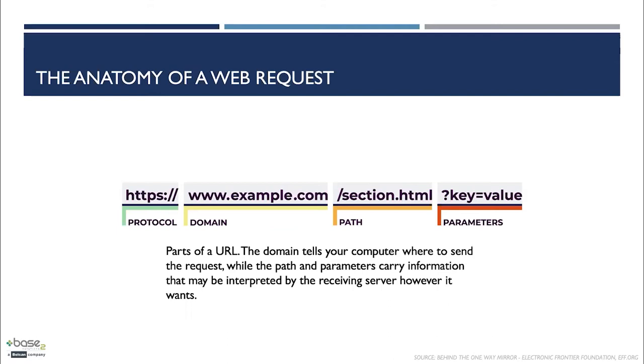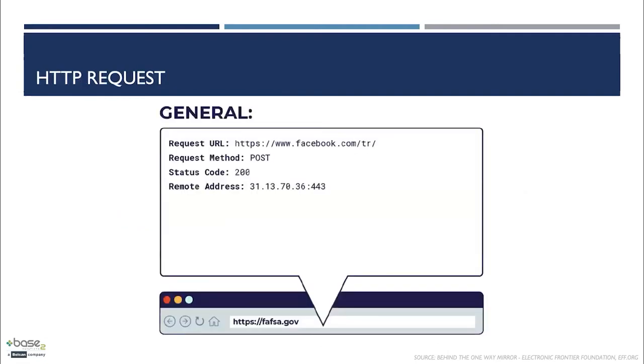Finally, some URLs have parameters at the end. The parameters usually carry extra information about the request, including queries made by the user, content about the page, and tracking identifiers. In this example, although the user has navigated to fafsa.gov, the page triggers a third-party request to facebook.com in the background.